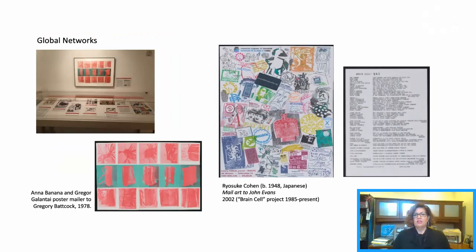In the global networks section, there's this very interesting piece that you see here on the right by a Japanese artist, Ryosuke Cohen. And this is a project that is still going, and it's fascinating to think about all the artists that have been engaged in this project that the artist called the Brain Cell Project. It started in 1985, and it's still going. And so here you have artists making an effort to intentionally connect with artists who are in other parts of the world. And in this case, with very specific instructions.